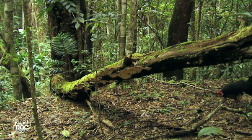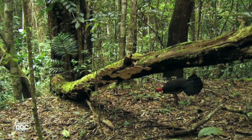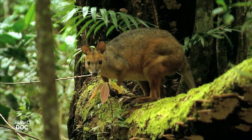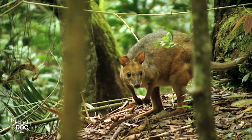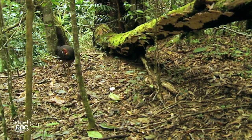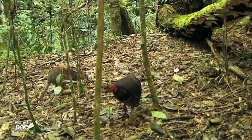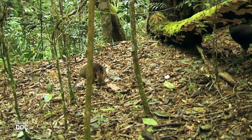This brush turkey, or pouched taligala, is hard at work. A kangaroo is watching him, but the bird is too busy to notice. These Australian turkeys are anything but lazy. The taligala is polygamous and has to provide a place for his females to lay their eggs. He's building a very unusual nest.